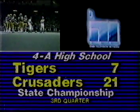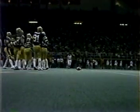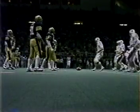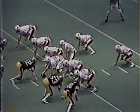The Crusaders of Sioux City Heelan lead the Tigers of Cedar Falls 21-7. And we've got 12 more minutes of football. The fourth quarter, the deciding quarter here from the Unidome. Will the Tigers overtake this upset-minded club from Sioux City?